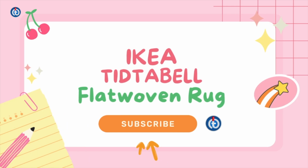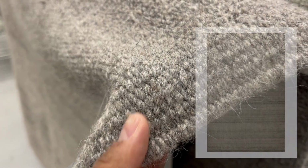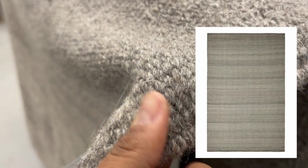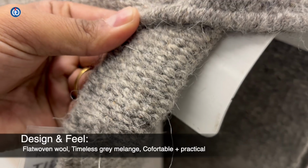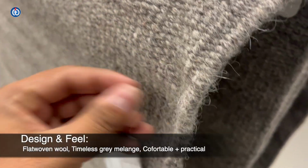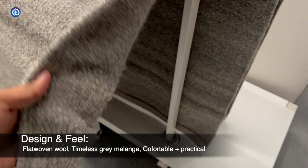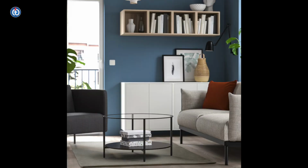Add warmth, style and comfort to your space with the IKEA TIDTABELL rug, a flat woven beauty in timeless grey. Crafted from 100% wool, this rug offers a gentle melange of grey tones that blends effortlessly into any decor. Flat woven for comfort and super practical for dining room or living spaces.